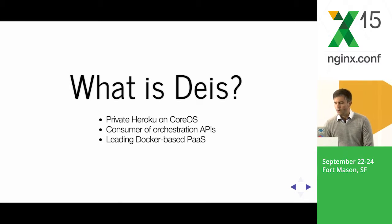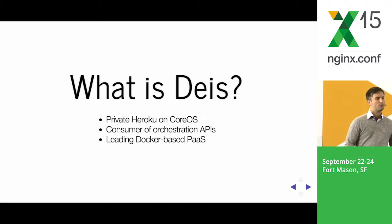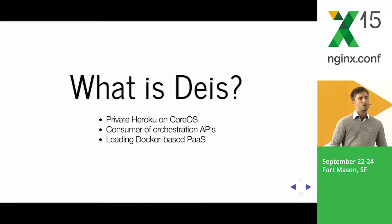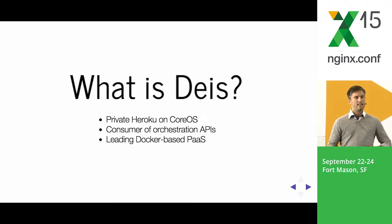So what is Deis exactly, right? The best way to think about Deis is as a private Heroku running on top of CoreOS. That's kind of the simplest way to describe it. Rather than being an orchestration system ourselves, we're actually a consumer of other orchestration APIs. That's not commonly known, but Deis is best thought of as a workflow layer that sits on top of something like Kubernetes.